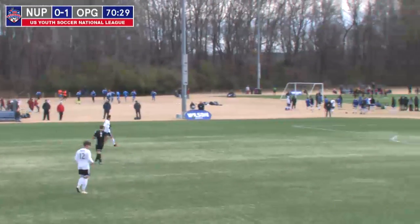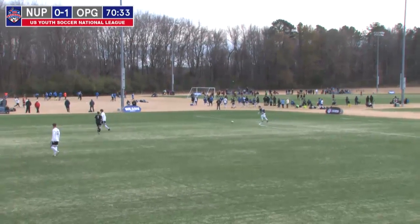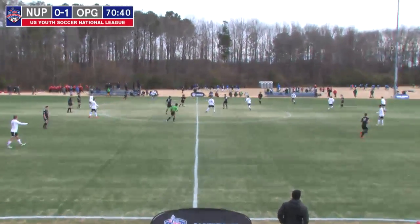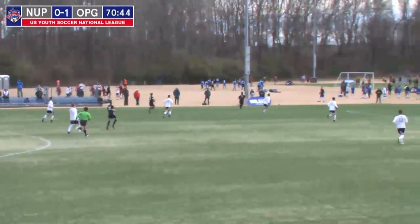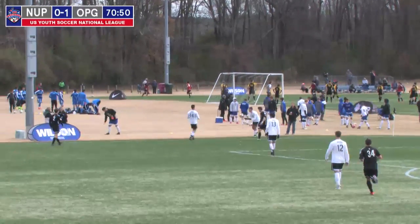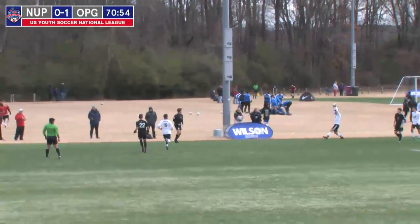Patchett hooks it up over the top here, and it's going to be a long last 20 minutes or so for Ohio Premier. It'll feel that way if they're still in that 1-goal lead, and it'll feel like the seconds are just flying by. If you're an Ohio Premier fan, just waiting for an opportunity to get back into the game, as they haven't really had much to sniff about in the last few minutes.